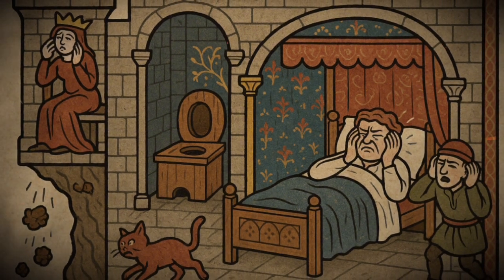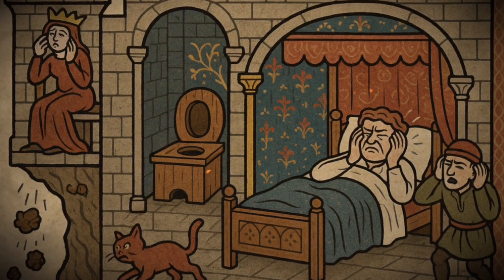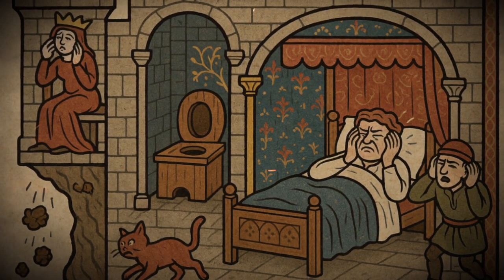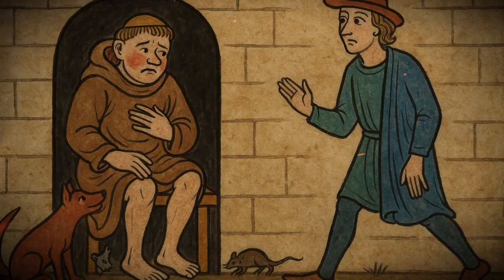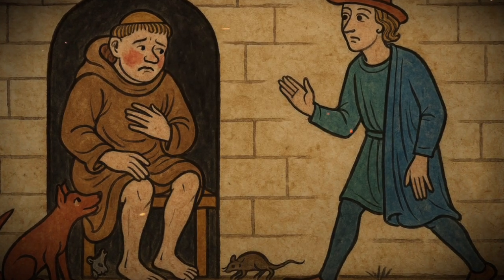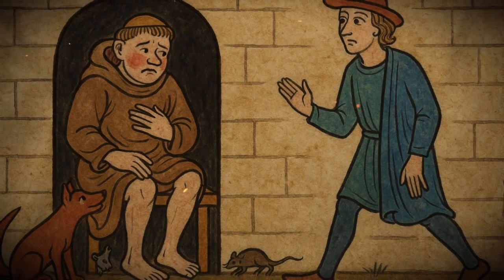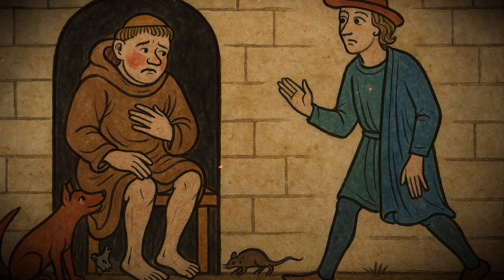And so medieval people walked a fine line between superstition, smell, and survival. Every breath was a gamble. Every bath, a potential curse. Every toilet, a trapdoor into bacterial bingo. And yet somehow they endured. Not because they were clean, not because they were careful, but because life was a constant test of endurance. And also because parasites hadn't learned how to unionize.